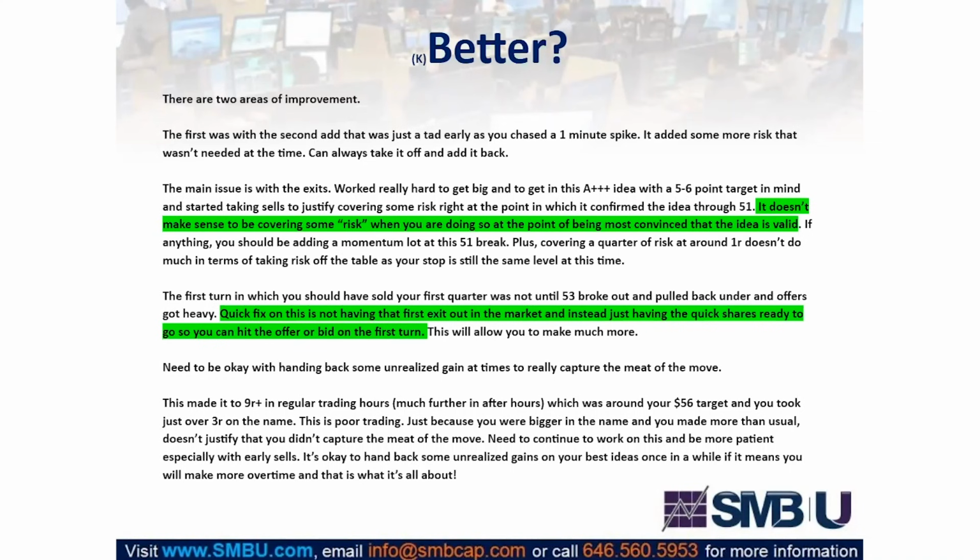Yeah, that makes sense. So one thing to note is I was bigger in this name and I did make more than usual, but that doesn't make it okay that I didn't capture the meat of the move. I need to continue to work on this and be more patient, especially with the early sells. It's okay to hand back some unrealized gains on your best ideas once in a while if it means you're going to make a lot more over time. And that's what it's really all about.